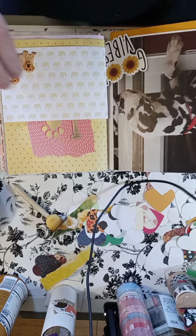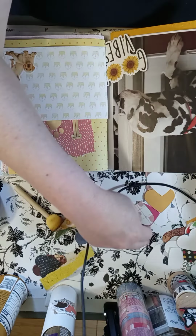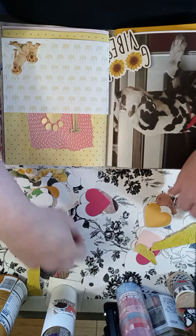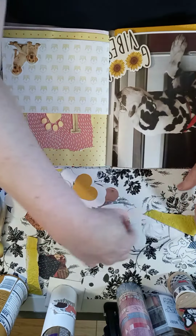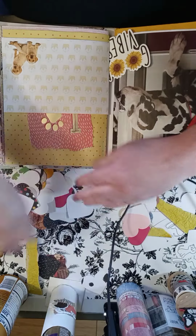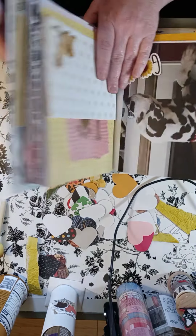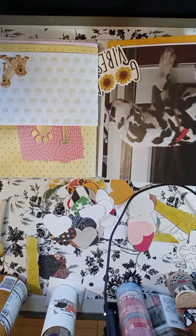Oh goodness. Knocking everything off here. I don't know where it went. I dumped all those hearts out and then it disappeared. It's probably under some of that. It was a sunflower, I think, all by itself.